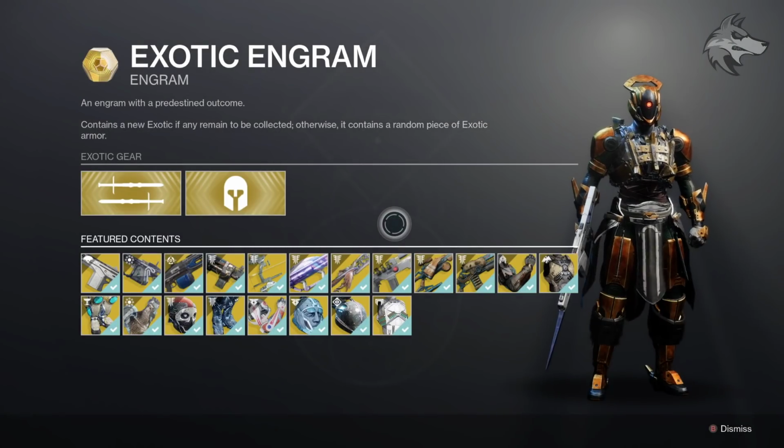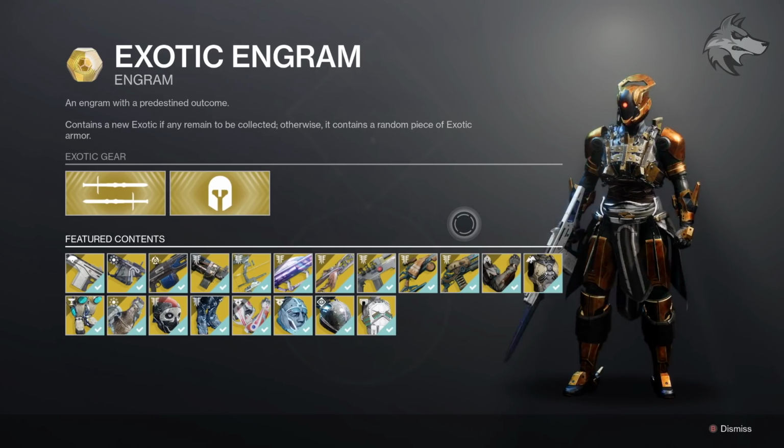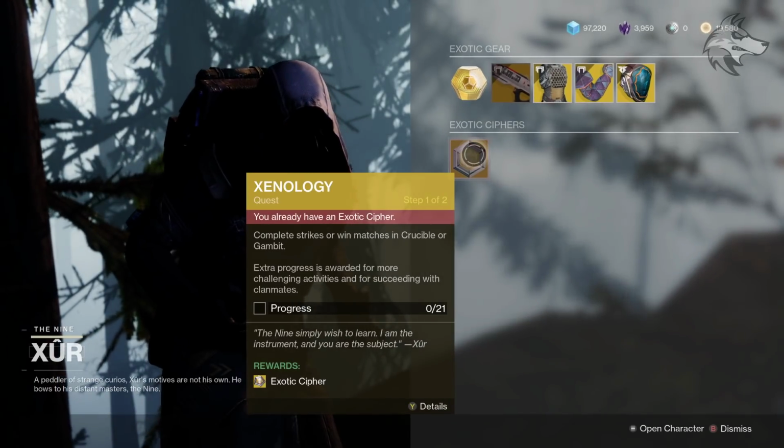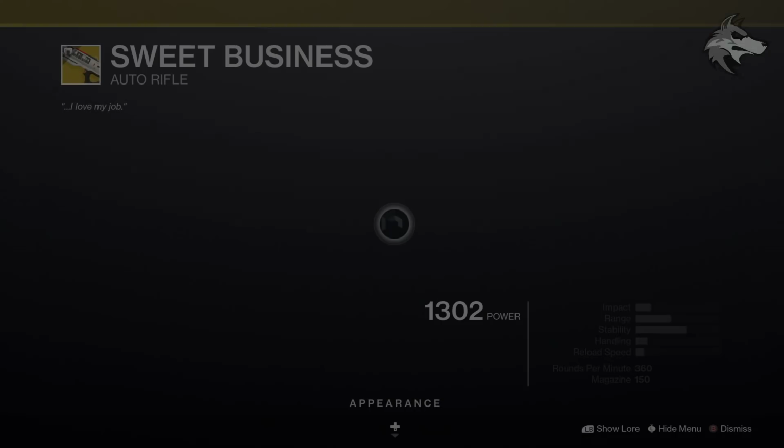Of course, there's the Exotic Engram that can drop you stuff from the world pool of exotics, and I know my Titan looks a bit funky right there. But also we've got the Exotic Cipher quest, if you do want to grab one of those for the week.